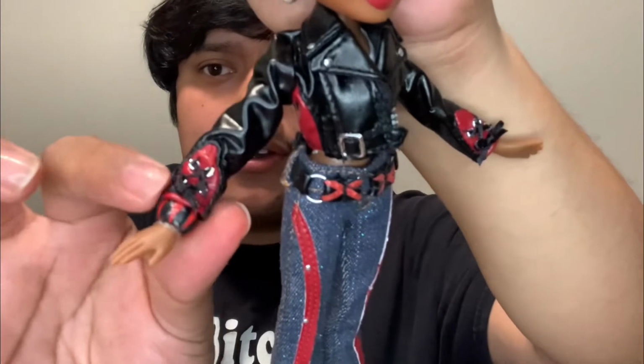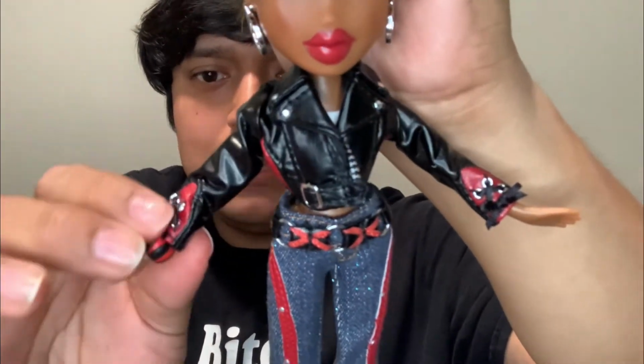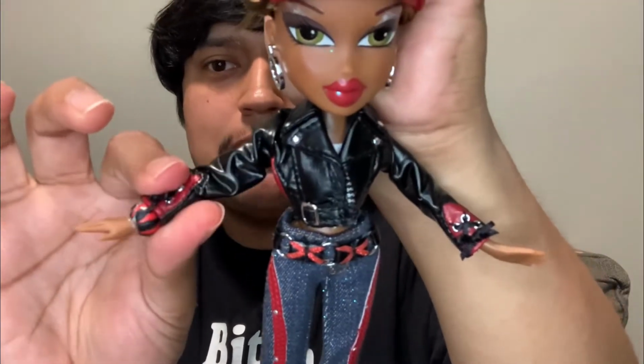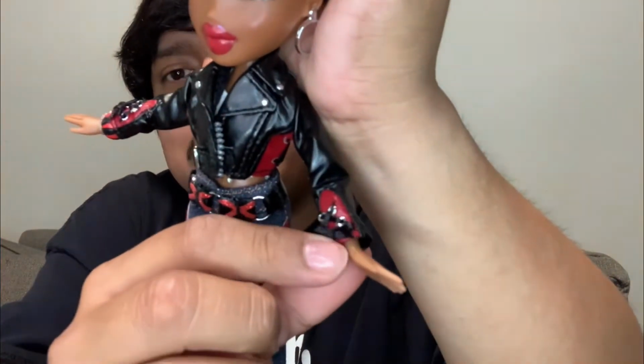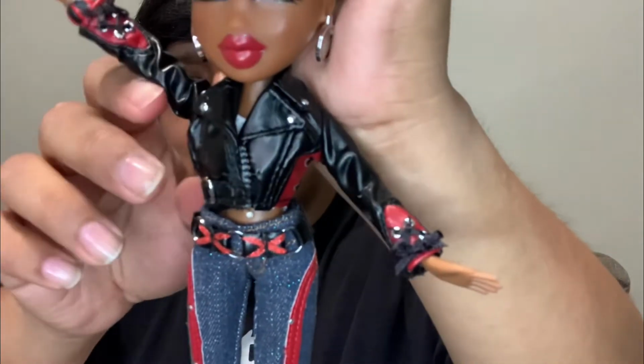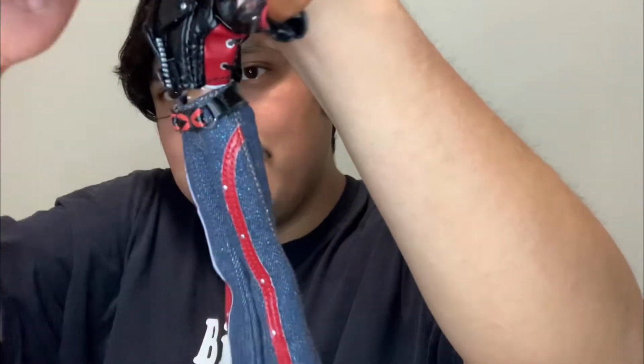Her jacket has really cool details, especially at the bottom near her hands and the cuffs. Well, that's a bracelet? Oh wow, that's a bracelet right there. She's wearing a bracelet, come on. But like the knots and the red detail at the bottom, wow. Matching the sides of it.